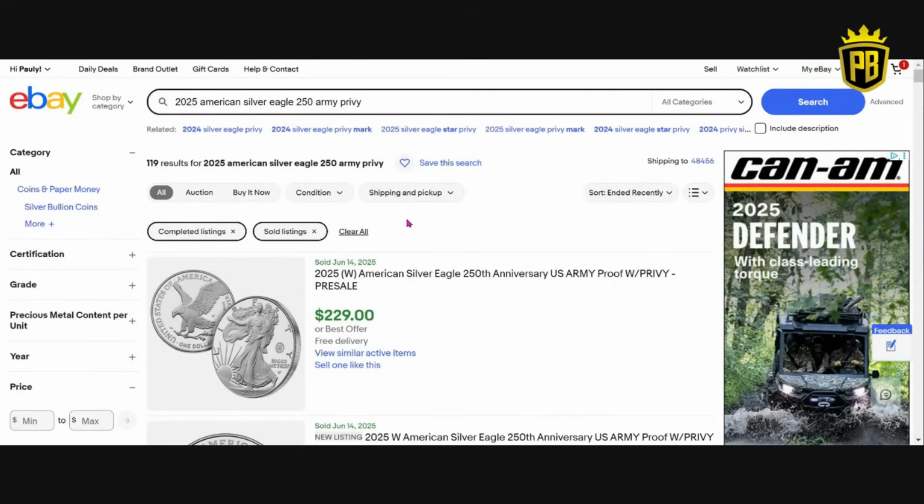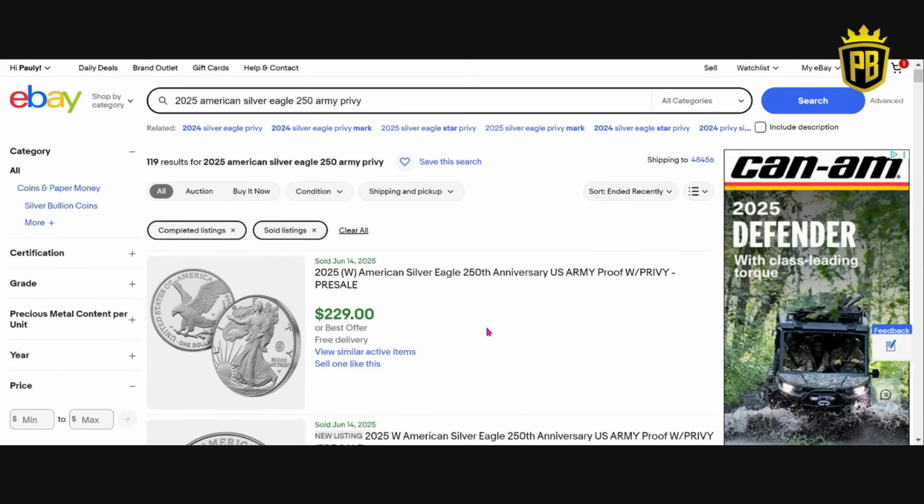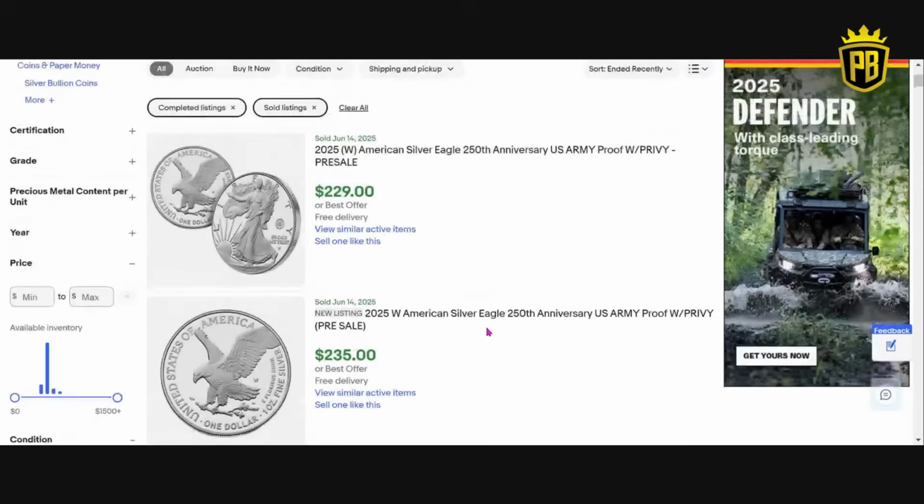All right, guys. So as I promised, here are some sold listings from eBay for this coin. June the 13th, Friday the 13th, 2025, released and bought. You were able to pre-buy this. I don't believe they're shipping until sometime in July, like July 28th or 29th, something like that. Maybe before if we're lucky. But they were $105 plus shipping.